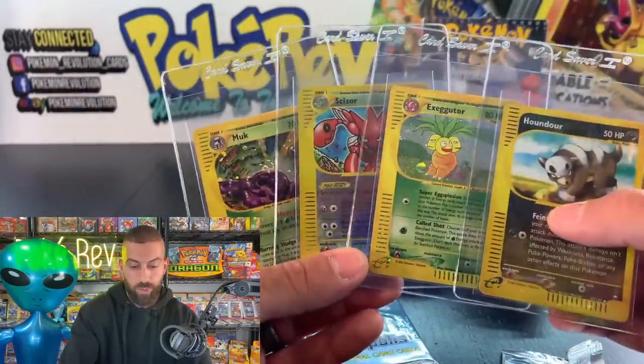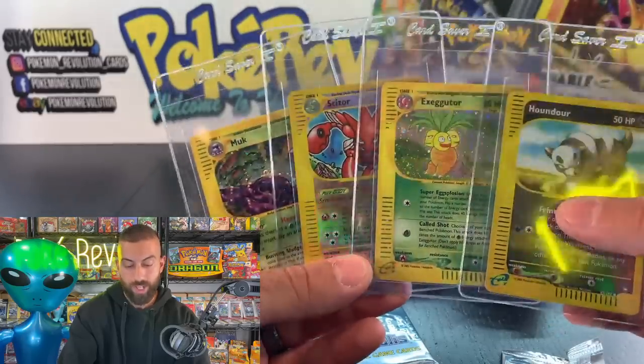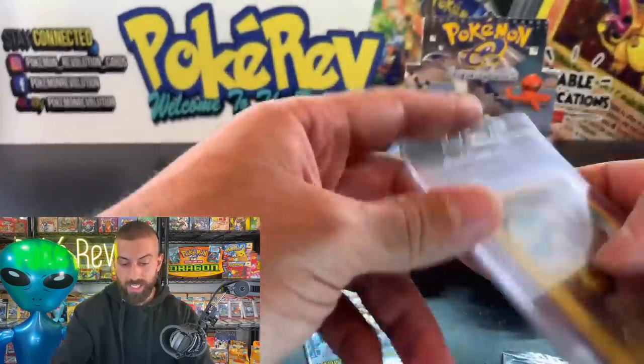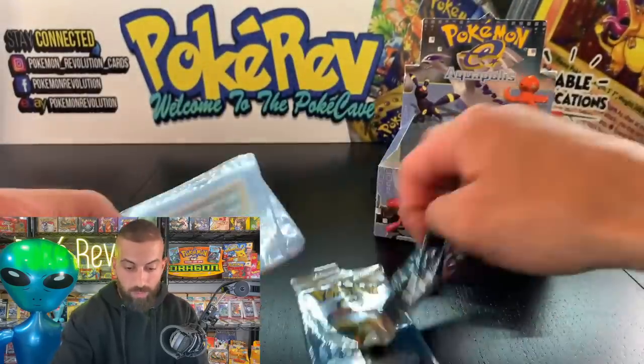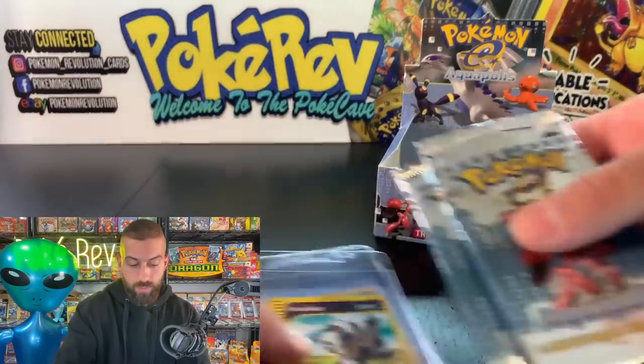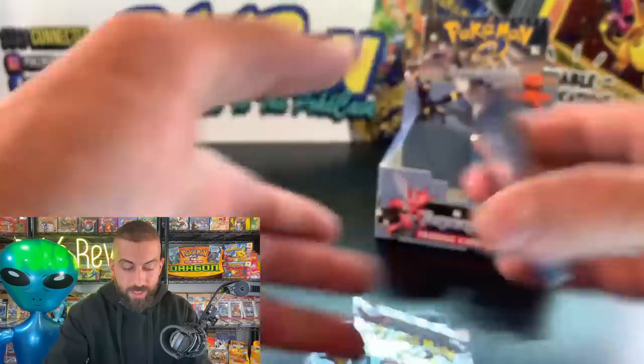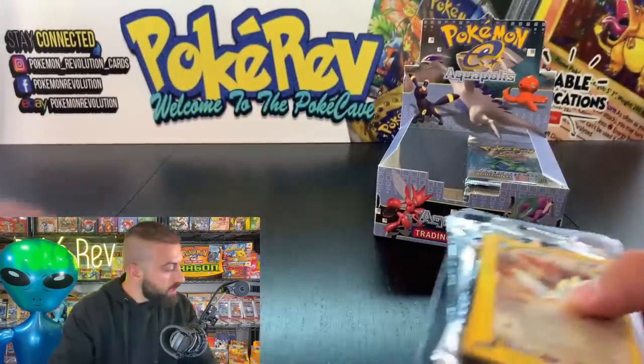We're bringing it back with the Bidoof luck. Let's go. Check that out. Like, what? Out of two packs? That is wild. So we still haven't seen our first crystal yet, though. Not quite yet. But I think we'll do it. I don't see why not.